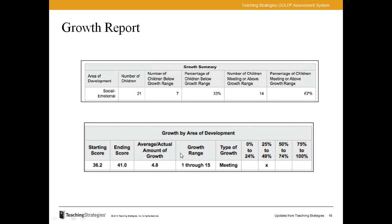So the growth range is going to be listed there, and then depending on your score and what our growth range is, you'll have a type of growth listed there as either meeting or not meeting. So if the average or actual amount of growth is below the bottom number in the range, then the growth is not meeting the range of expected growth. And of course, if the average or actual amount of growth is within or above the range, the growth will be considered meeting the range of expected growth.